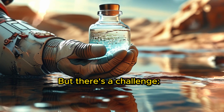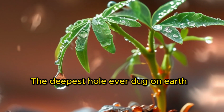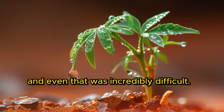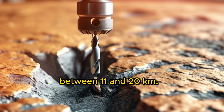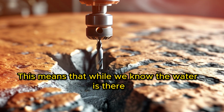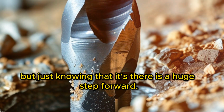But there's a challenge. The water is buried deep under the surface, much deeper than we can easily reach. The deepest hole ever dug on Earth is about 7.5 miles deep, and even that was incredibly difficult. The water on Mars is buried even deeper, between 11 and 20 kilometers. This means that while we know the water is there, it could be a long time before we have the technology to reach it. But just knowing that it's there is a huge step forward.